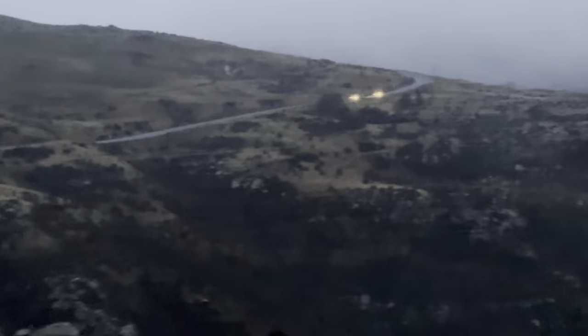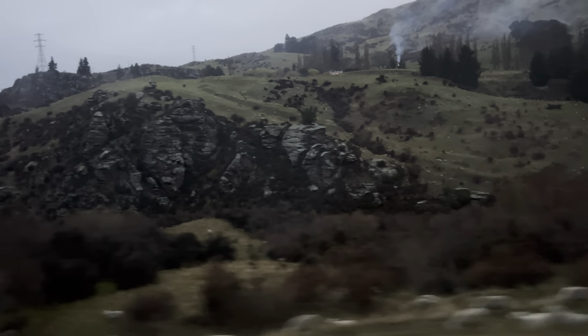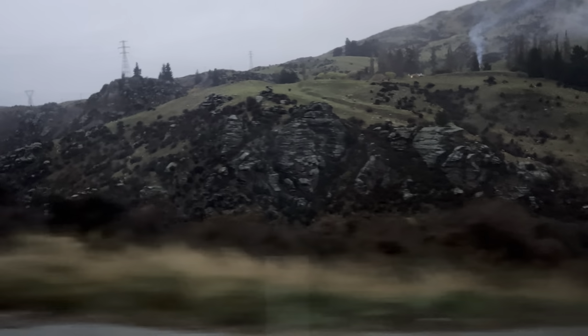As the final light is starting to fade on our journey over to Queenstown today, it's been really beautiful scenery. Pity it has been quite wet and quite misty, cloudy, etc. But I can really imagine this would be a really beautiful drive to do, especially in the warmer months or indeed on a clear winter's day.